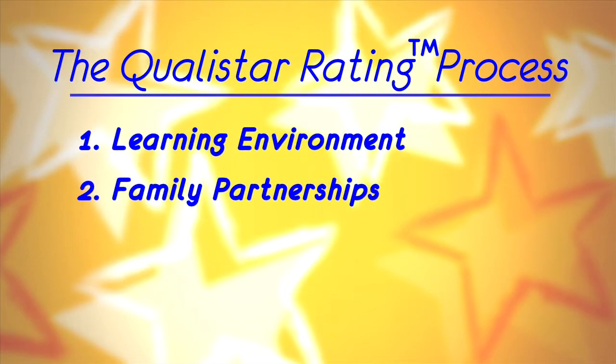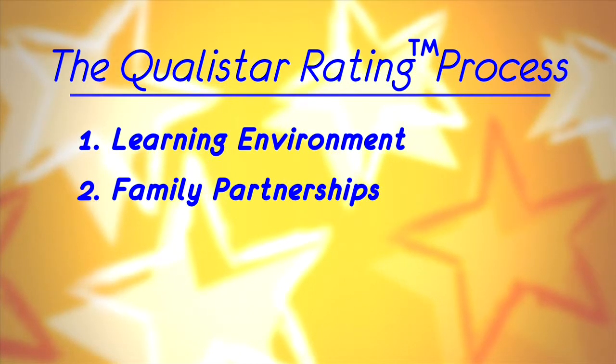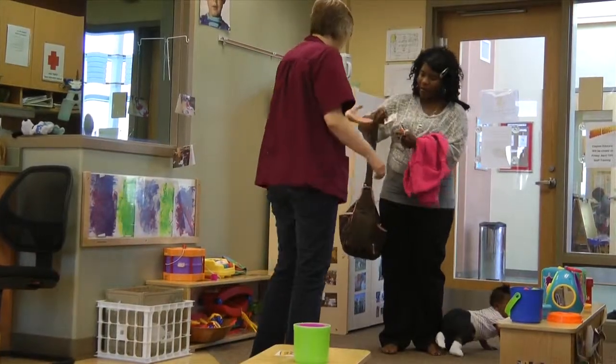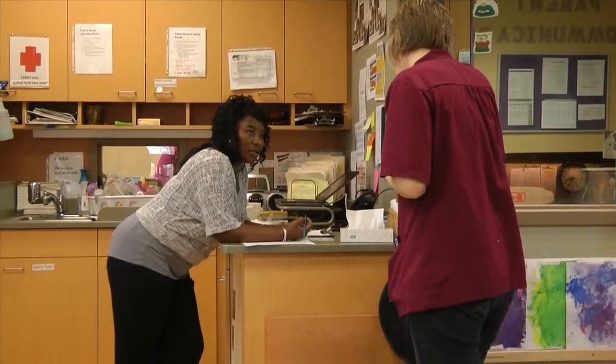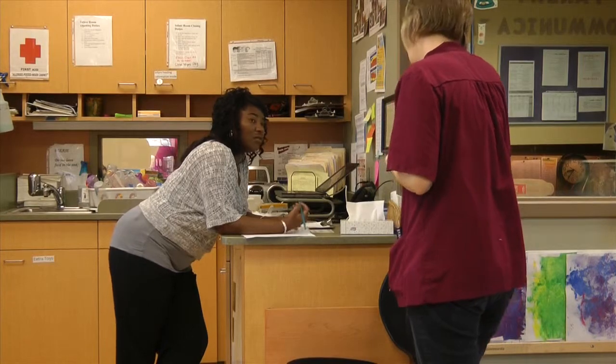Next, family partnerships are evaluated. Rating specialists make sure there are opportunities for parents to get involved and that there is evidence of regular communication with the parent about the child's progress.